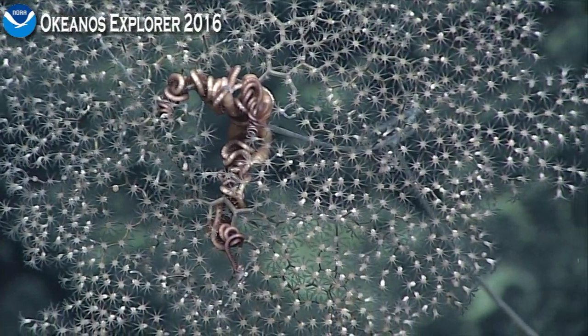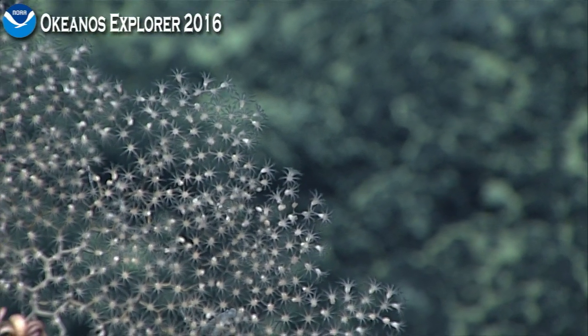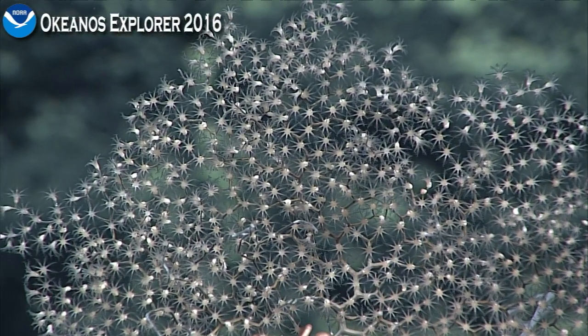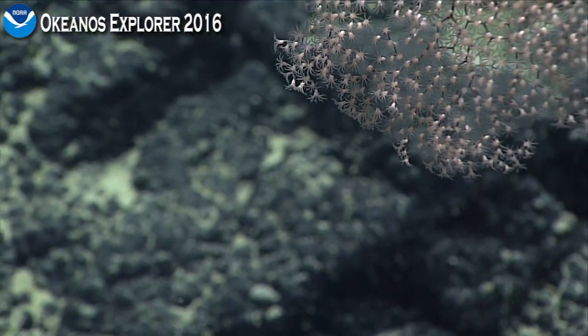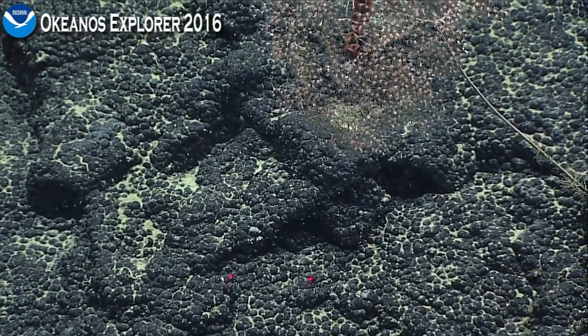And it's also an adaptation because it allows you to feed in different flow regimes. Depending on where the currents come from, the plume can rotate around, and it's kind of like a windmill that will adjust its position depending on where the current comes from. It can go wide. And so it's an adaptation to feed efficiently.